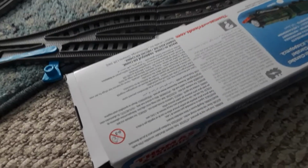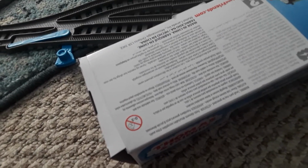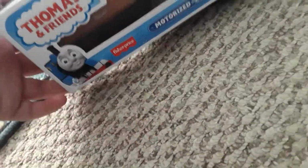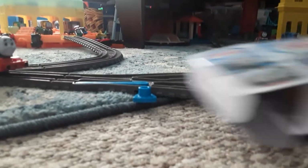And I went to a different Walmart this time. My local Walmart doesn't even have a Thomas section, while the one we went to, that was in a completely different city, actually had a really good Thomas selection. So, I already kind of opened this up. Like, I didn't actually fully get out of the box. Like, I didn't feel them or anything. I tried, but I decided to wait for the video. Never done this on camera before, so.